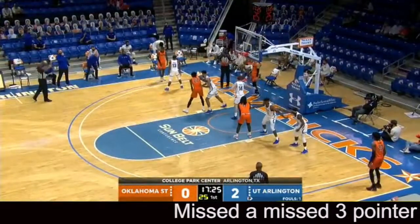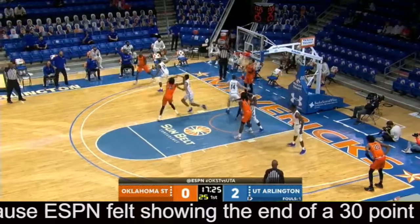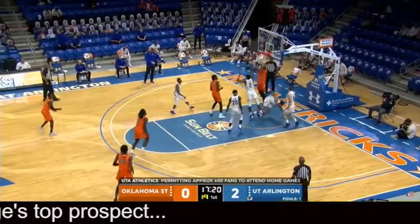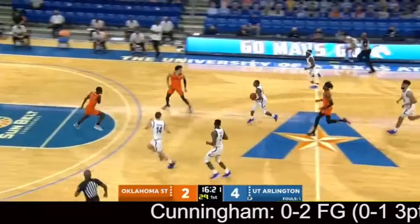News here, Fran, today. The nation's top recruit making his debut, Cade Cunningham for Oklahoma State. 6'8", 220 pounds. He's a point guard, built like a power forward. You see how they post him up inside. Cunningham, tip. Boone able to tip that in.